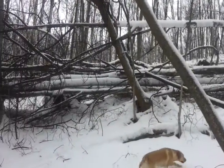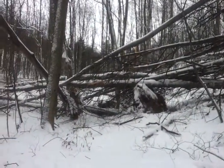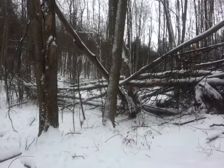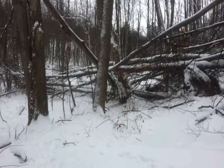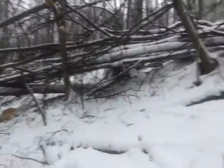This is a big blowdown. Goes all the way down there. Many, many trees. As the kids said, it looked like they went down like dominoes. I just walked under that hangar there. It's a little bit dangerous. I don't know if I'll go back that way.